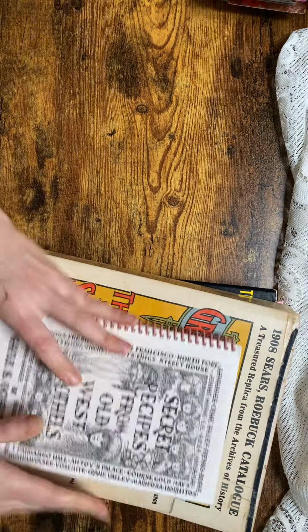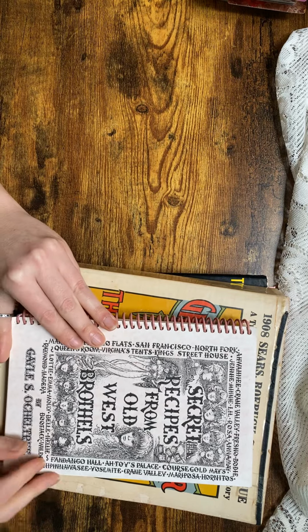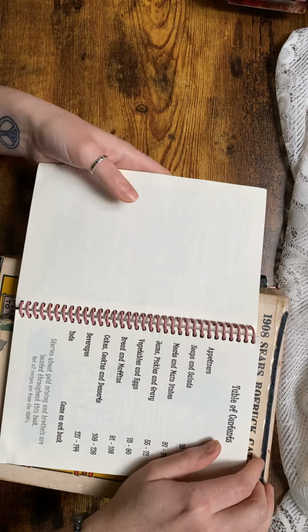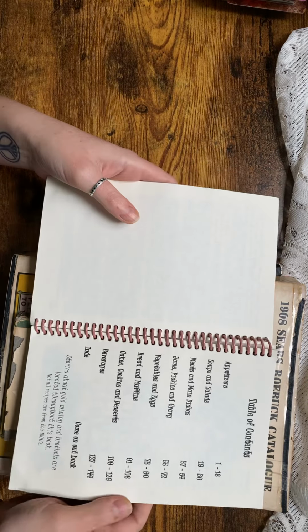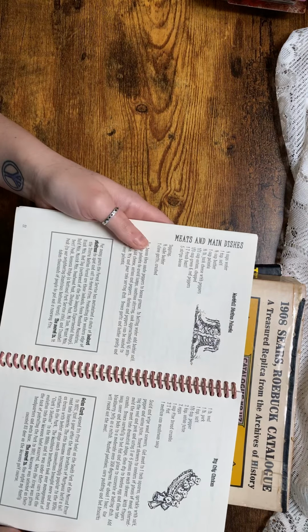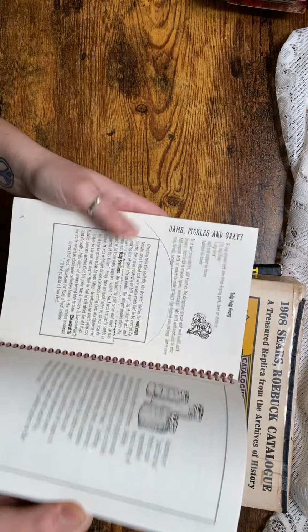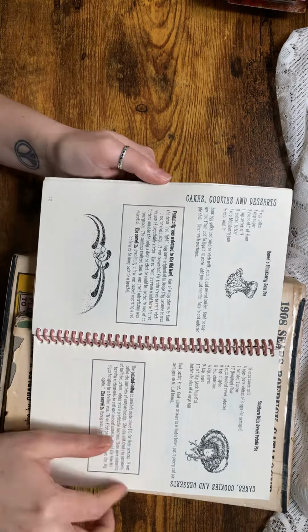And I saved a couple of the cool things for last. Okay, I picked this up a while ago, but it is super cool. Secret recipes from Old West brothels, and so I live in an area of California that was famous for the gold rush. And so some of the recipes in here actually come from my area, which is kind of crazy and very cool. So you can see I've cut some stuff out, but I love it.